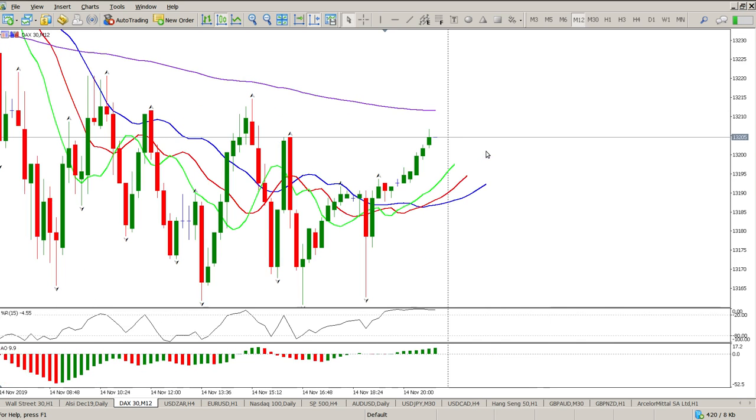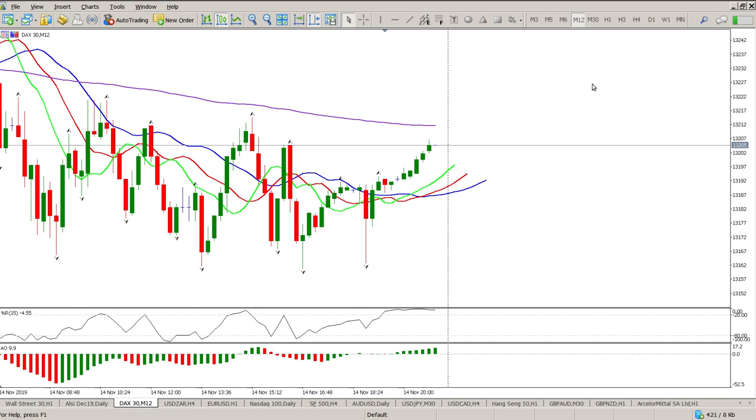Bias is to the upside, looking for longs, but obviously we want to buy the dips. So wait for it to come back, buy, put your stop in, make sure you can afford that stop. You can keep a wide stop, there's nothing wrong with that. Just make sure that it's within your financial trading strategy. So for me, that is a 2% risk of capital. Okay, anyway, that's my view for today.